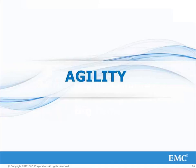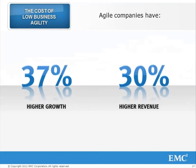And to start off, I just wanted to level set around the cost of not having agility within your business. Really, if your business isn't able to be agile, it could be costly not only in dollars, but also in terms of your missed opportunity. According to an Economist Intelligence Unit report, almost 90% of executives cite organizational agility as a key to global success. Further research cited in this report suggests that agile firms also grow revenue about 37% faster and generate about 30% higher profits than non-agile companies.